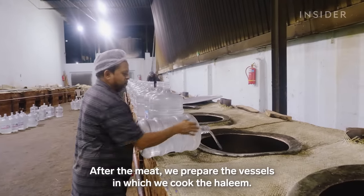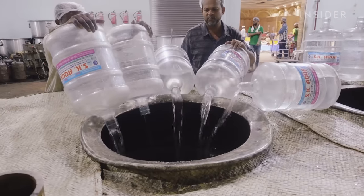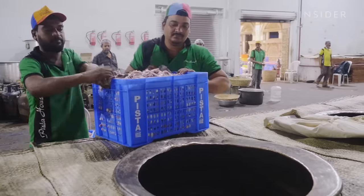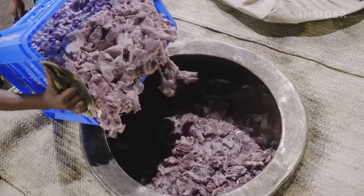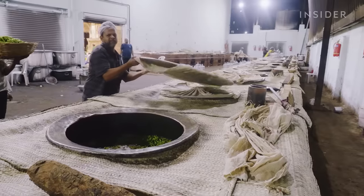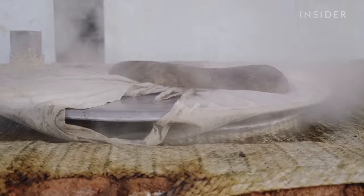Every pot is filled with 100 liters of water followed by 100 kilograms of goat and 9.5 kilograms of green chilies. Once filled, the pots are covered and left to boil for 5 to 6 hours.